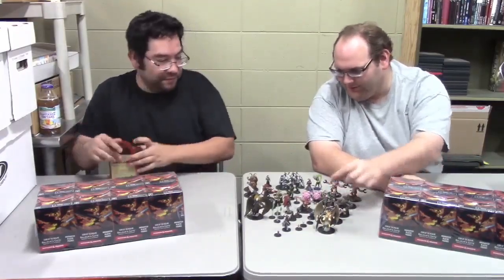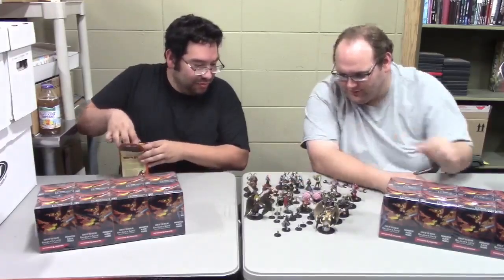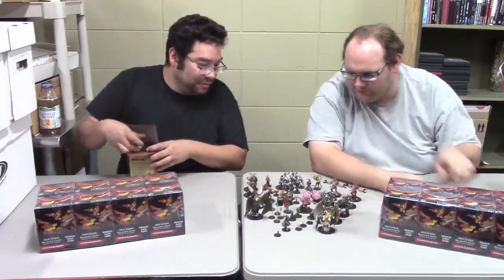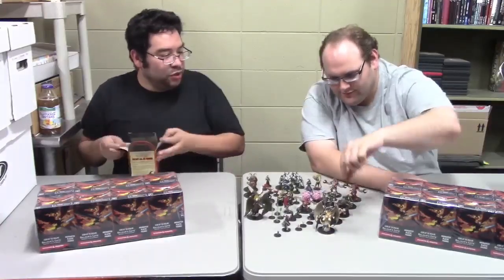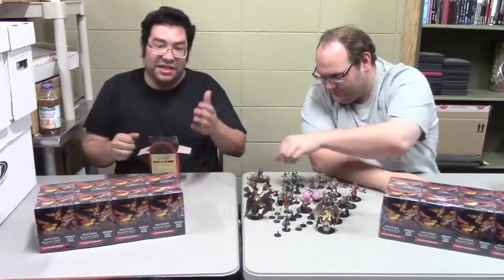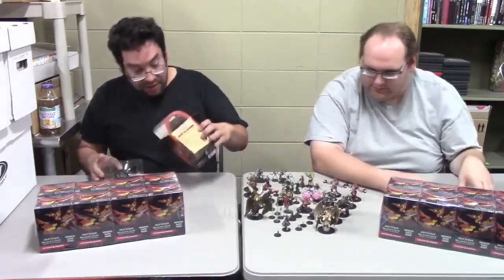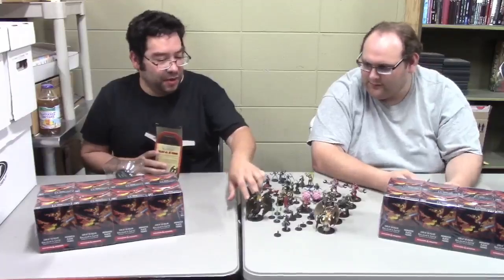Yeah. Keys. So far, there are not too many duplicates. No, it's pretty consistent. When you open a case, at least in my experience, you get at least one of everything, including some of the rare ones, which tend to be some of the bigger minis, like this one's no doubt a rare.